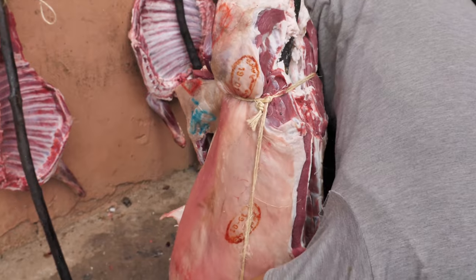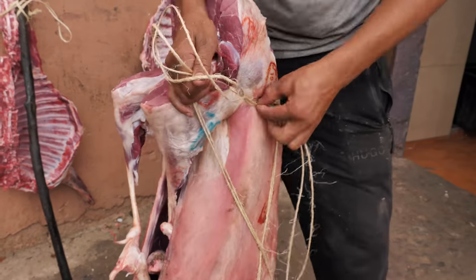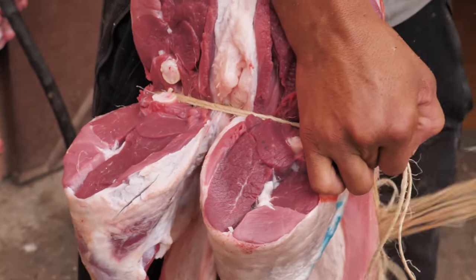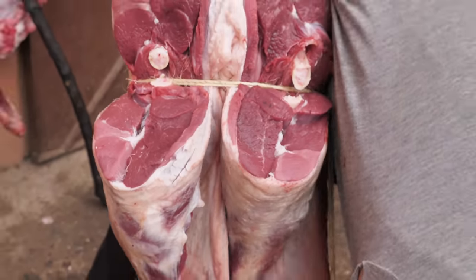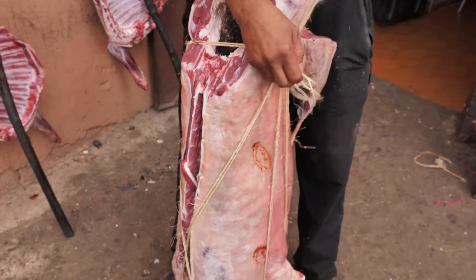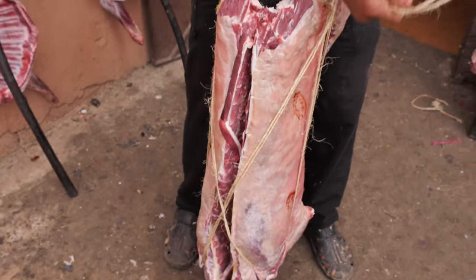These gotta be pretty young, maybe 7 or 8 months, I'm guessing. But you can see the flesh on here. It's just, oh wow, looking so succulent and juicy. And that is true Moroccan Méchoui.